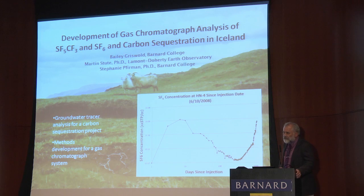Iceland uses a lot of renewable energy sources, mostly geothermal energy. But while the energy sources are renewable, they still emit CO2 because the groundwater in Iceland has a lot of CO2 in it. So Iceland is very interested in storing that CO2 someplace where it doesn't go into the atmosphere. And Bailey worked on a CO2 sequestration pilot study in Iceland where we injected a tracer, SF6, and we will inject other tracers in the future into the subsurface to follow the CO2, how it migrates in the subsurface.